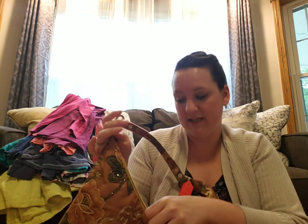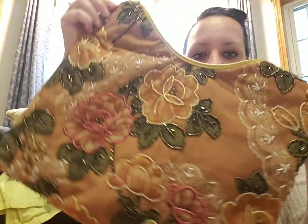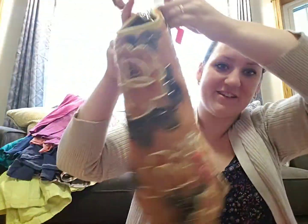But I found this purse. It's not vintage, but it looks so vintage. And I love stuff like this. Look at how pretty this is. Oh, it's so gorgeous. I absolutely love it. Love it, love it, love it. So I was so happy to get that.